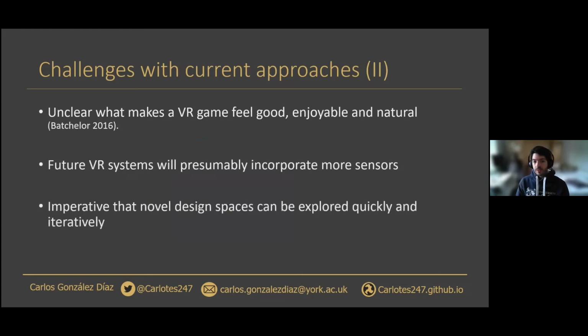Not only that, but we still don't know what can make a VR game feel good, enjoyable, and natural. We should have a methodology, ways for designers to quickly experiment, prototype, and run user experience studies, which is currently not the case. Prototyping VR games is still quite a time-consuming activity, especially if you want to create more nuanced, novel movement interactions.